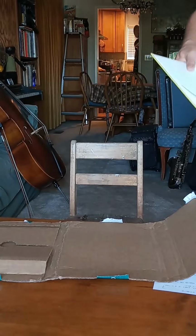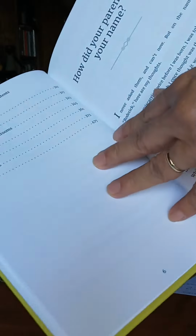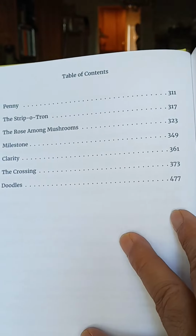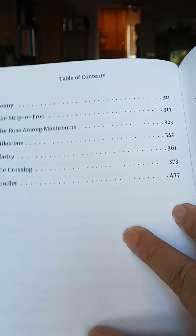So you can see over here, I went pretty much all the way to the maximum number of pages they would allow.